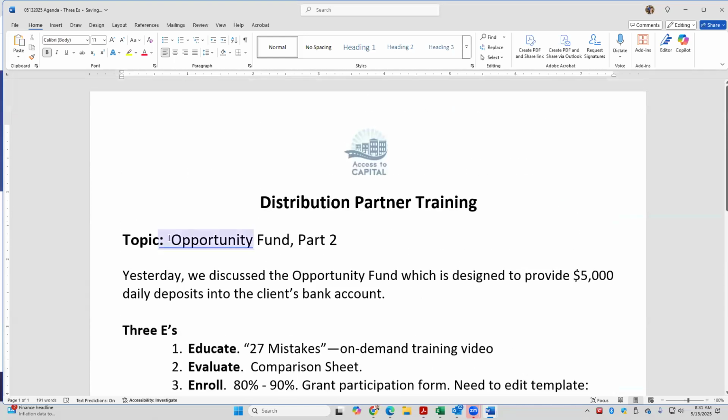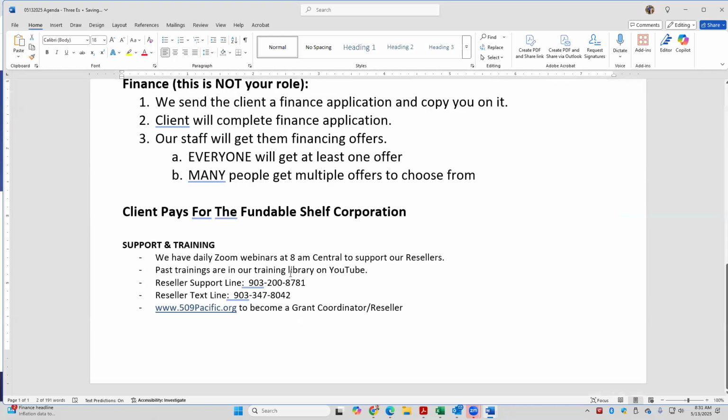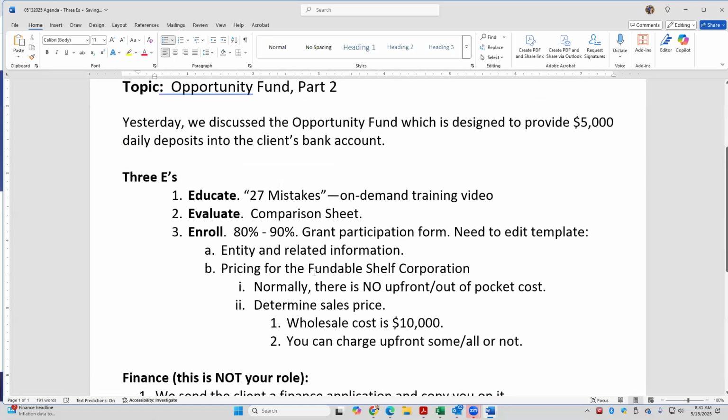So today is part 2 of the Opportunity Fund training, more of the nuts and bolts. Yesterday, what we did is we covered the concept and went through the flyer and the big picture. So that's probably important prerequisite knowledge for today to make sense. If you didn't see it, you can go to our YouTube channel and view yesterday's training. It was also emailed to most of you, should be all of you. And then today we talked about in more detail the 3 E's.